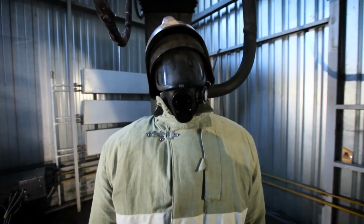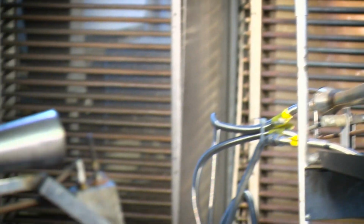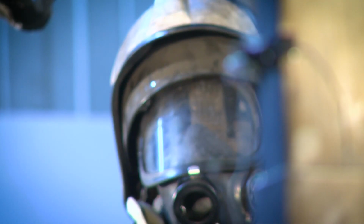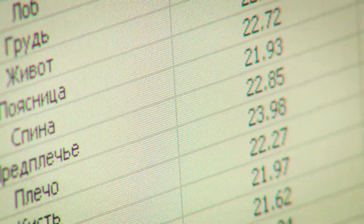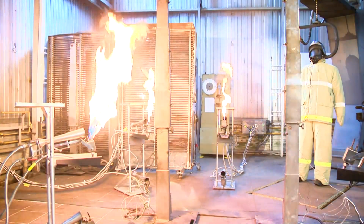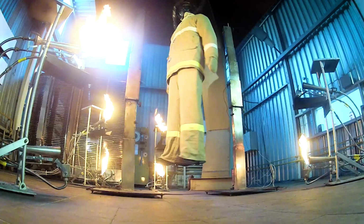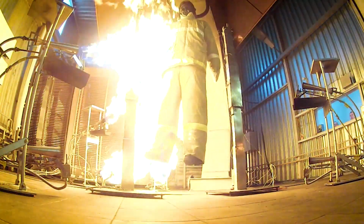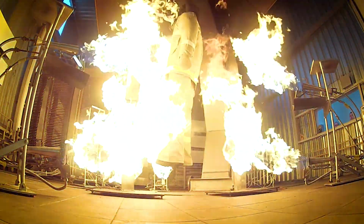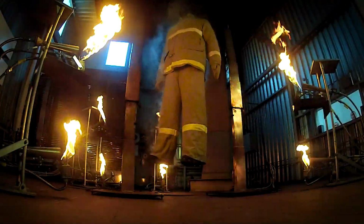The finished protective suits are tested with open fire. The flame is directed on the firefighter protective gear from 4 or sometimes even 8 burners. The test dummy is equipped with sensors that record the heat flow rate and temperature. An open flame at a temperature of up to 1,472 degrees is directed at the dummy for 15 seconds. The objective of such tests is to find out if the suit can protect a firefighter from burns.